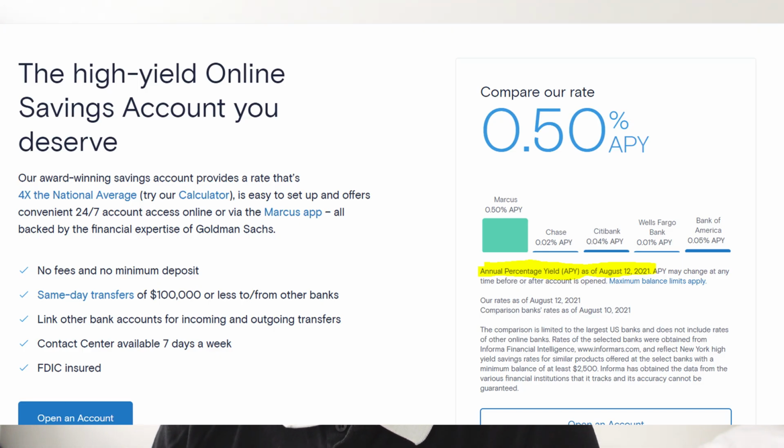It only gives, for example, 0.5% currently as of right now with Marcus. So I'm only getting $5 for every month of every $10,000 I'm putting in. Why would I want to receive $5 when I can get almost $1,000 from just doing the strategy? So you can see why I love selling cash secured puts.